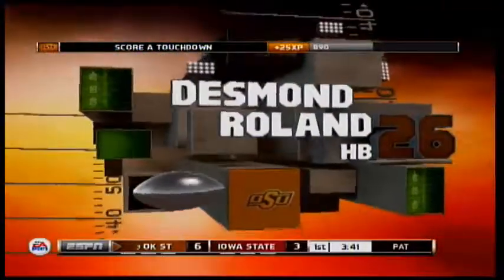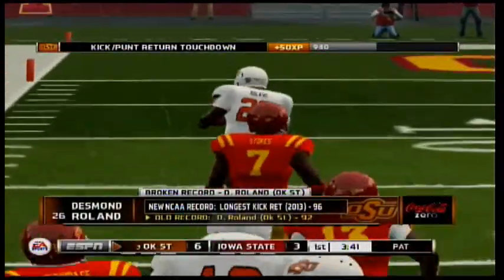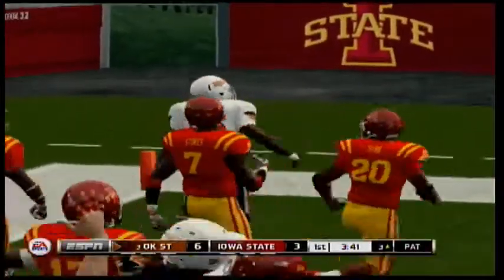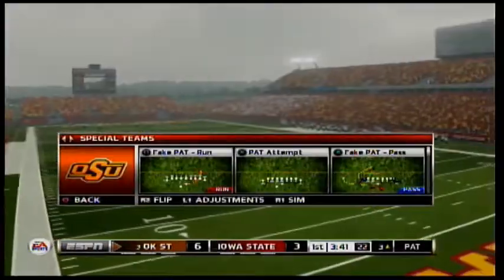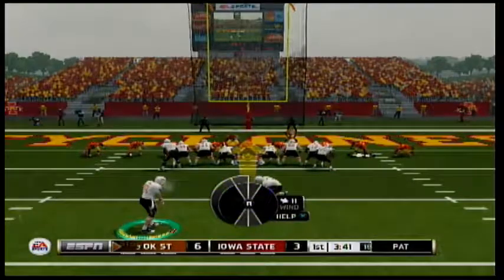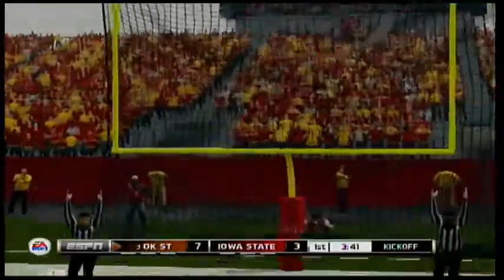When a guy like this gets into the open field, it's pretty much game over if you're trying to catch him. You kind of had that feeling he was going to do something big today, and that's exactly what he did right there. And he adds the extra point.